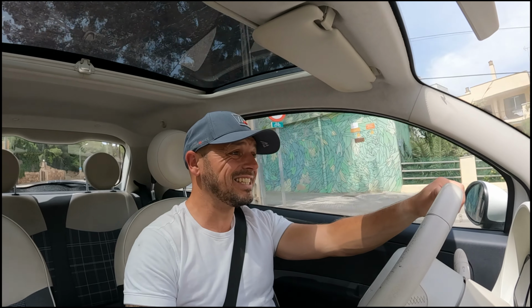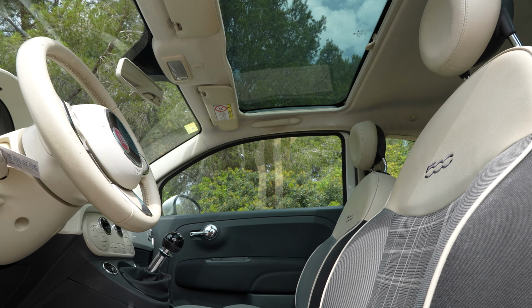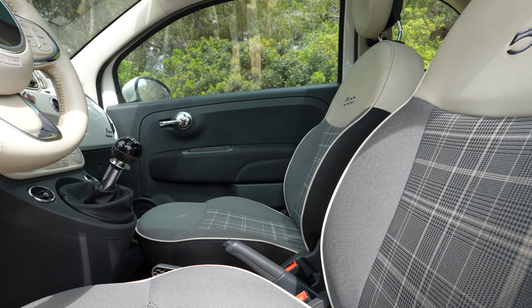Now, let's talk about spec, because this particular vehicle is a Fiat 500 1.2S, which is very similar to the Lounge, which means it gets air conditioning, a panoramic roof, alloy wheels, a multifunction steering wheel, nice seats. It does exactly what Fiat and its 500 is meant to do. It looks cool, it's true to its heritage.